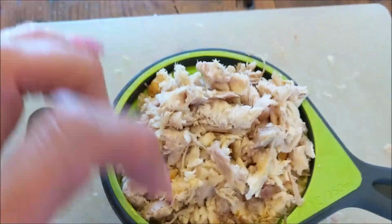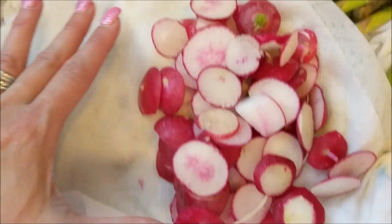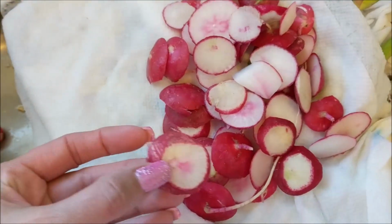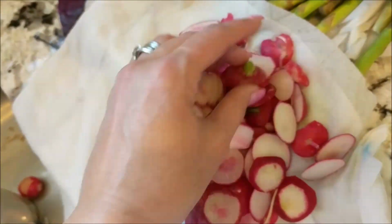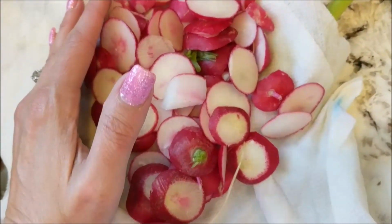The dogs are excited about that. And this is what's gonna go into my stock. So these would be great for the bone broth. However, I'm not going to use them because they're not organic. I don't want to have the nutrients come out unless they're organic. Just my personal preference. Pork chop totally agrees as well.